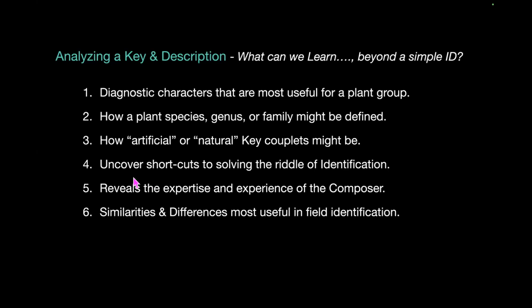You can uncover shortcuts. If you read the whole key and analyze it for a minute, it makes it a lot easier to sit down with the plant and try to identify it. And something absolute: when you use a key out in the field, you know instantly how well the person who wrote that key understood the group.